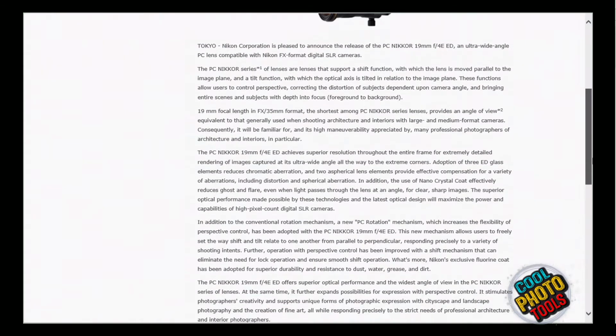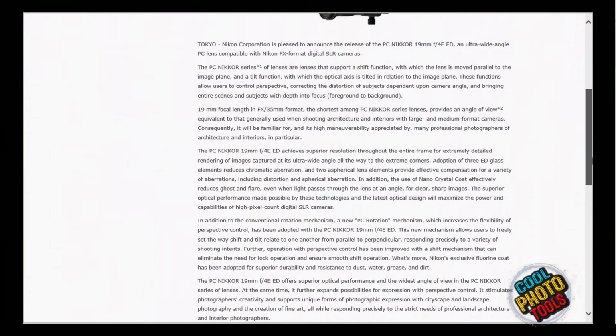But with all these professional camera lines, it's nice that it's available. If you need it, then. It has the widest angle of view of any of the Nikkor lenses, so this is their new tout that they're bragging about. Like I said, not a cheap date. This is directly from Nikon.com, the PC Nikkor 19 millimeter f/4 lens. Tilt shift. It would be fun to play with one. I thought about it, and then I thought, well, I might like it, so I better not.